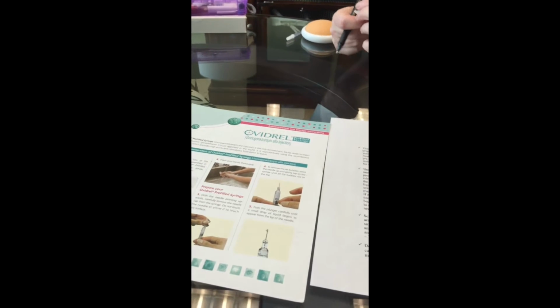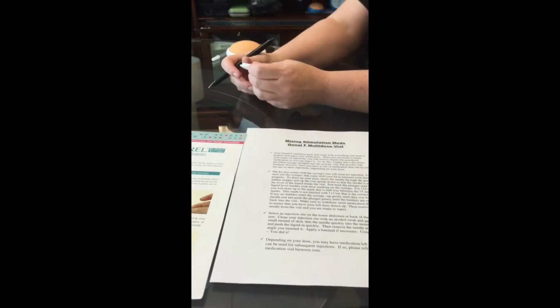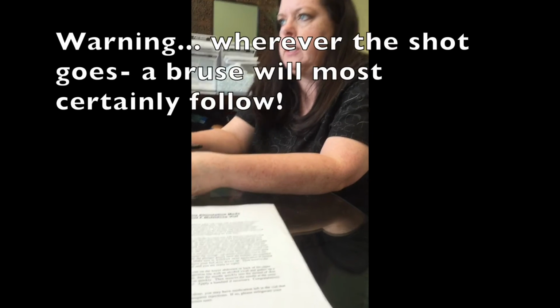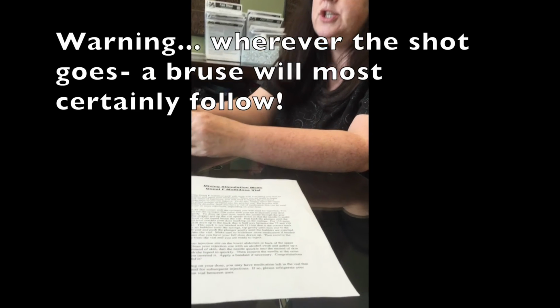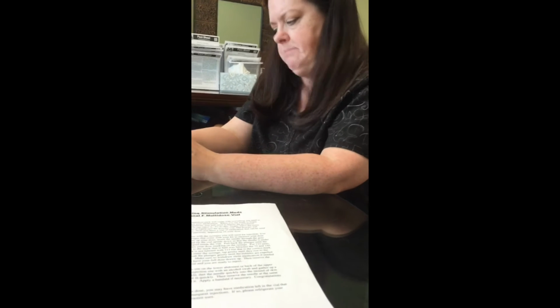Okay, perfect. And then these go in my stomach? Or back of the arm. Oh, I can do it in the back of my arm? Will that affect the difference between it? No. You can put it anywhere in your body that you can pinch up a little skin. Okay. It's just hard to give it to yourself on the back of the arm, but if your husband's doing it, then that'll be fine. Yep.